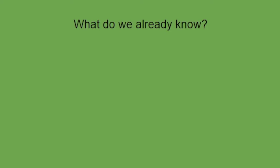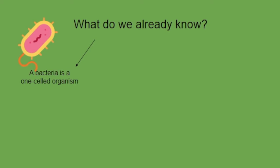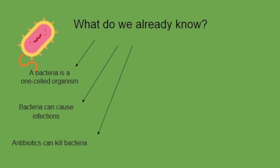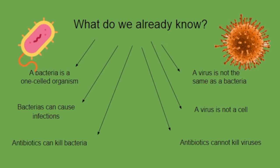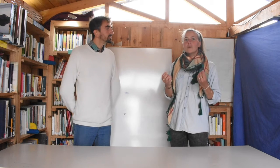What do we already know? A bacteria is a one-cell organism. They can cause infections and they can be killed with antibiotics. A virus is not the same as a bacteria because it is not a cell. Antibiotics cannot kill them. But let's now look at ourselves.